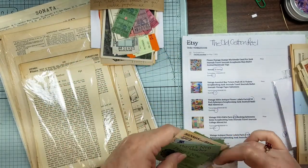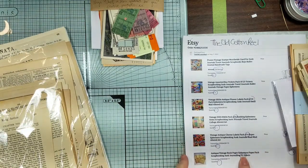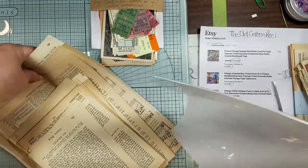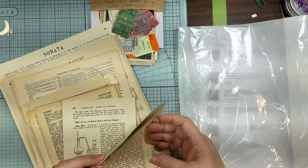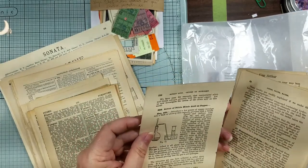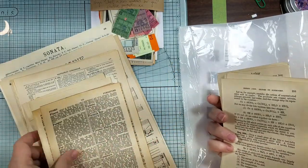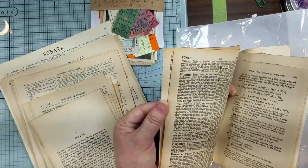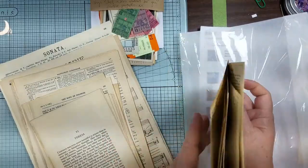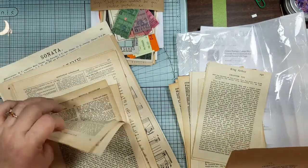I know some things I wrote on, some I didn't. I need to write on all of them so I can figure out what they are. And then this is just 50 sheets of antique vintage paper. It looks like some King Arthur, nitric acid oxide, some chemistry book, sodium compounds, some dictionary, some definition type stuff, some Bible things. Well, this one's the Song of Solomon, and some about preacher and stuff.